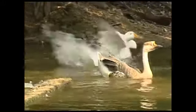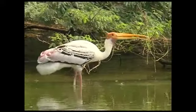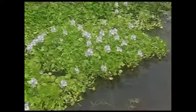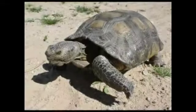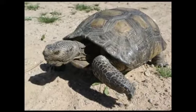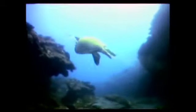Animals living in shallow water also show many types of adaptations. Have a close look at these animals and plants. Turtles also have streamlined body. Streamlined shape of fish or turtles helps them in swimming in water by reducing resistance caused by water.